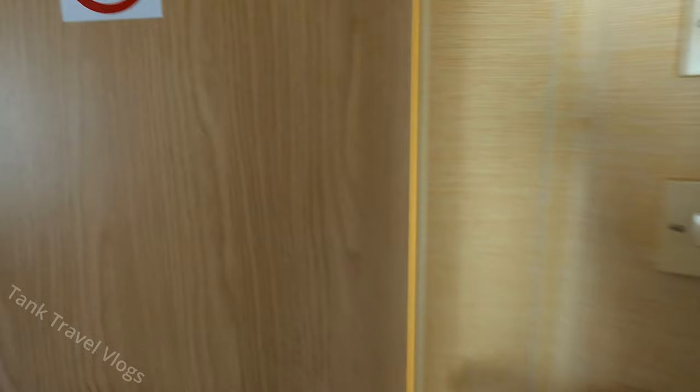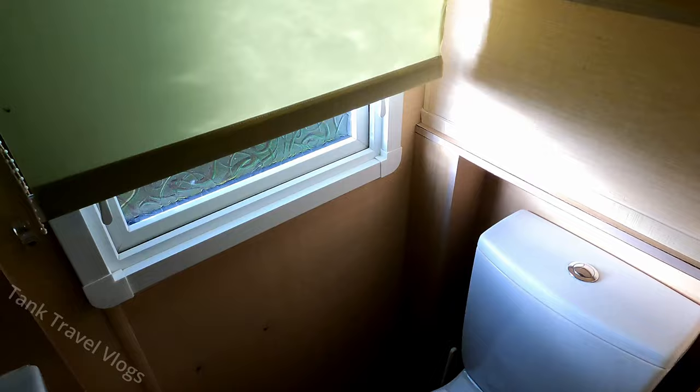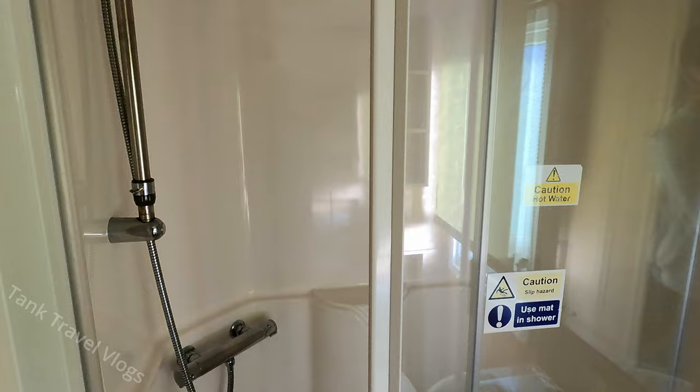And now let's move on to this area. No, I changed. The bathroom. Little toilet, sink, and shower. Can't really complain, looks nice and tidy, nice and clean. And yeah, more than a decent bathroom.